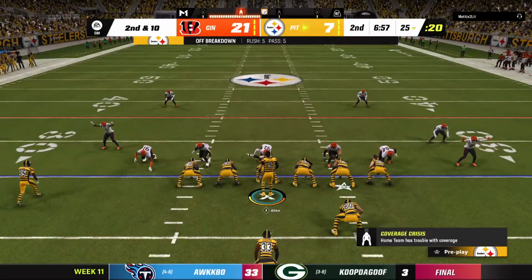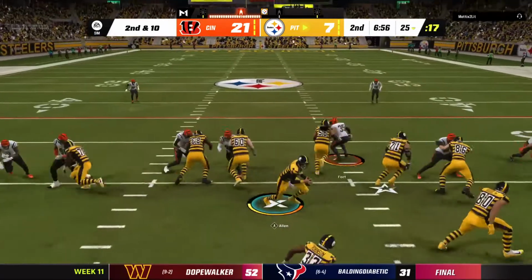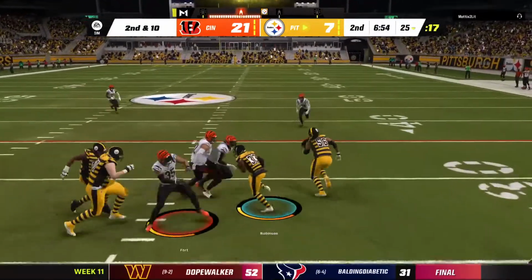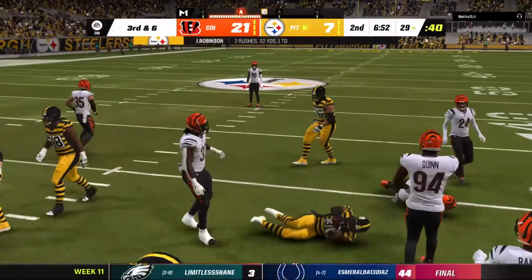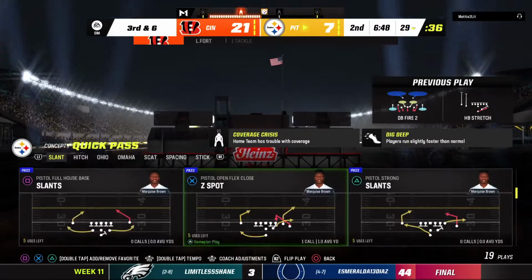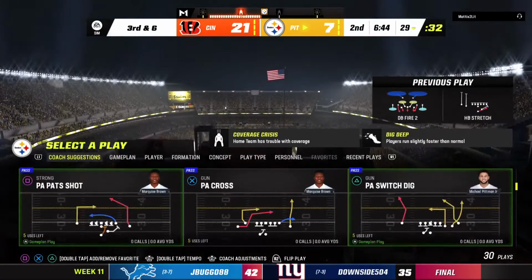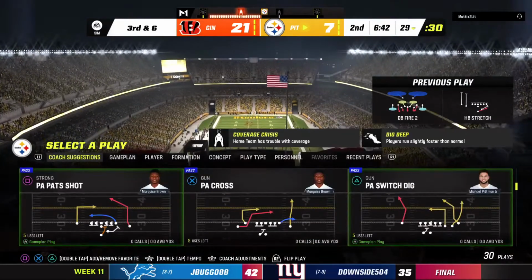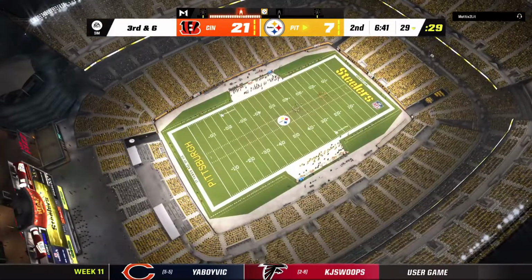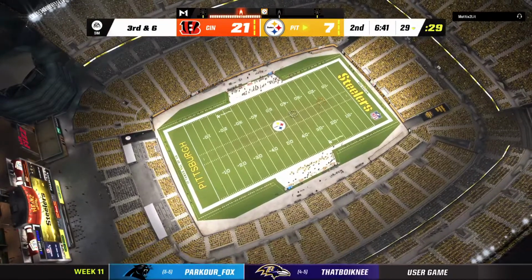So the incompletion, and now it's 2nd and 10, again from the 25-yard line. 2nd down and a run by Robinson. And from the 25, they work this to the 29, a gain of 4. That 2nd down play call was not to pick up the 1st down. It was to accomplish what they did to get them into a manageable 3rd down because they had an incompletion on 1st down, so they were behind the sticks, so to speak. They needed to make up some ground, and they did.